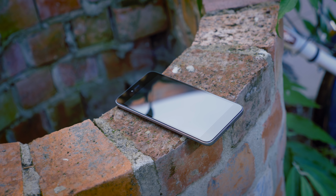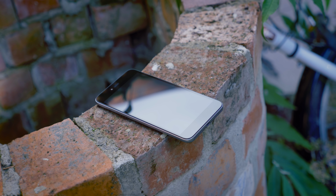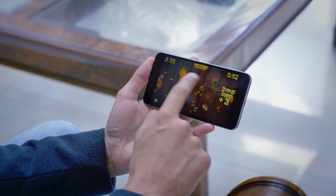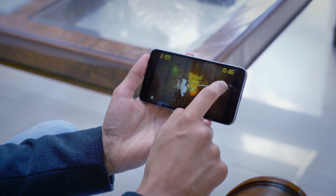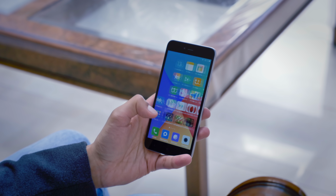Pairing loads of RAM with a mid-range CPU, you're still only really going to get mid-range performance. So what Xiaomi has really done here is created a lower mid-range spec, but a balanced one. So that essentially means you can still play more or less every game you want to. You might lose a few frames on some of the more demanding 3D ones, you might lose a lot of frames on the really demanding 3D ones, but more or less you will be able to do everything.